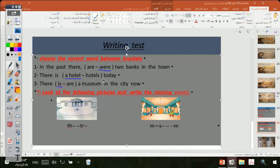Now, we are going to look at the picture and write the missing letter, or missing vowel. What's this? It is Sarah. Quickly, please. Yes, thank you. Good people. Now, what's this? Yes, Clara. No. Don't put your hand.